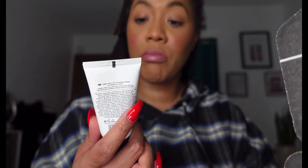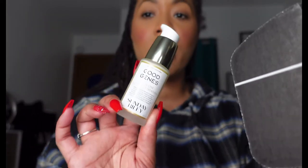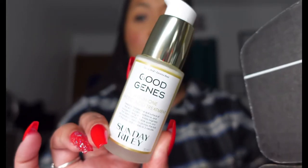$123 for 50 milliliters. This better be some bomb stuff. This day moisturizer aims to offer a complete response to skin's slacking, luminosity and volume, and improve skin density. For $123, I better wake up with some new skin. This here is Sunday Riley. I've heard of this brand, but I've never used it actually.